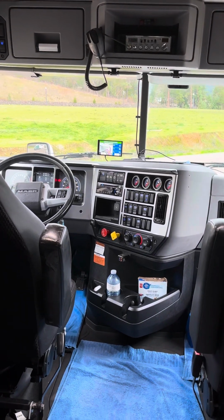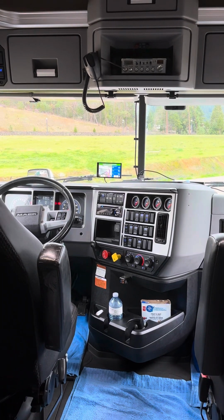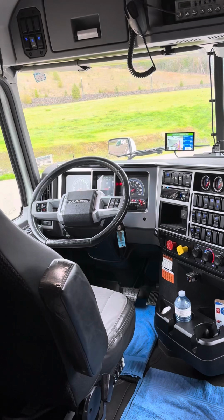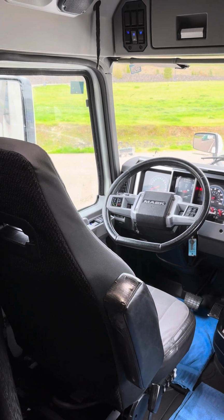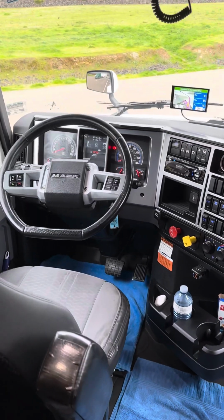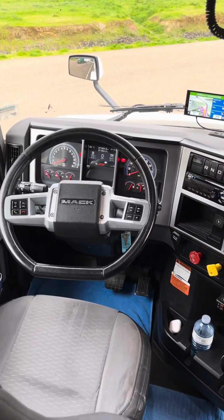A lot of people are asking me what's inside the truck and getting questions like, do you have a bed in there? That sort of thing. So this is just a short video to show you the inside of the truck that I'm using right now. This truck is a 2019 Mack Anthem, and it has a 13-liter diesel engine with nearly 1 million kilometers on it.